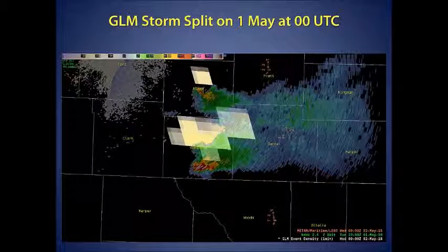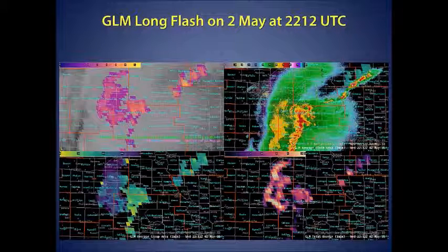Now, here's the 4-panel, similar to what Michael had. In my upper left here is flash extent density. That's the number of flashes that are illuminating a certain pixel, which gives you an idea of flash rate. The lower left is flash, or in this case, group area. It tells you about the extent or the size of the flashes. And then the bottom right is the total energy. What's interesting about this is that you can see that within the convective line, the flash energy is the same as it is in the anvil. That's despite the differences in flash rates and flash sizes in those two.